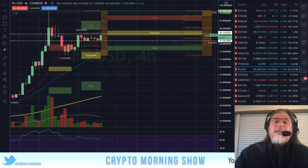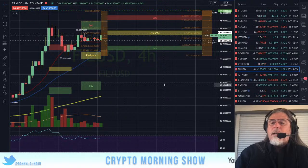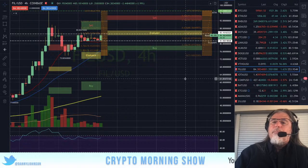But they are being added to the Grayscale. It's not an ETF. What is that thing called? It's GBTC, ETHE, which is traded on the stock exchange. So that gives institutional investors and private investors, whatever, access to these coins without having to go through Coinbase, Binance, wallets, etc.